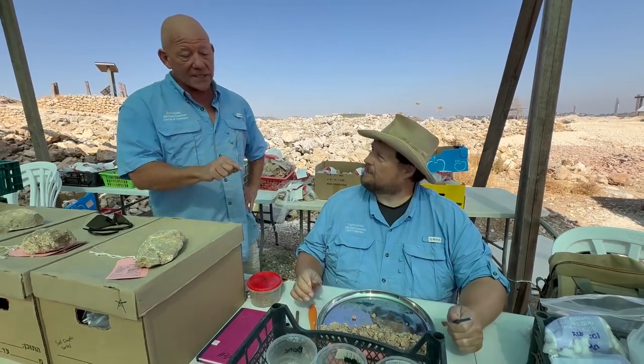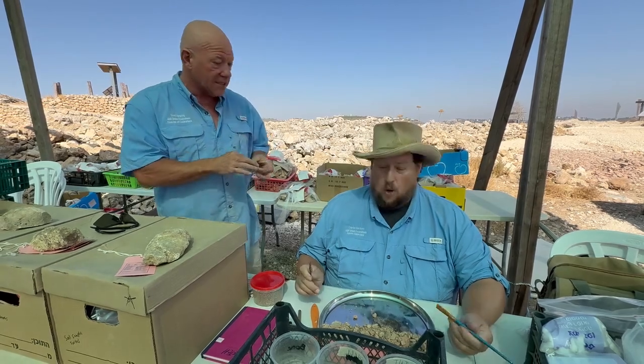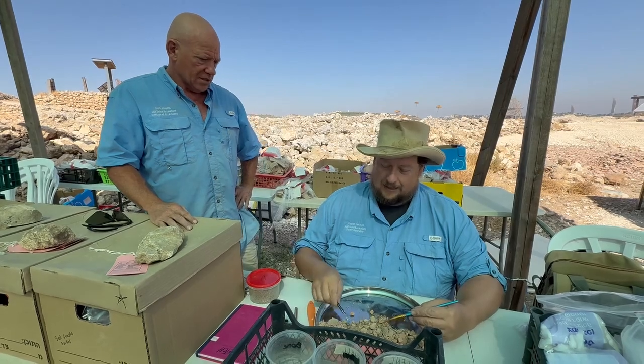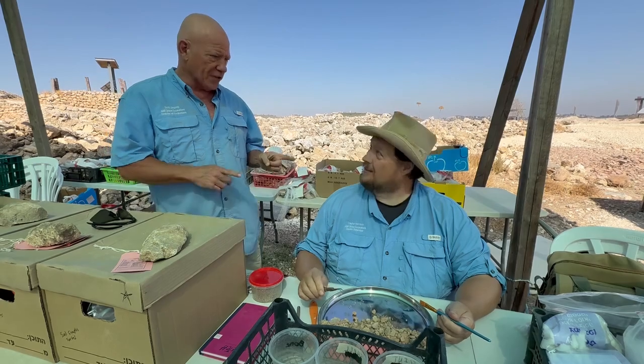Exactly. And in the process of discovering seeds, sometimes we get little bitty finds like beads and fish bones also. You never know when one of these little rocks is going to turn out to be a scarab or something. Very interesting. Well, thanks for sharing that.